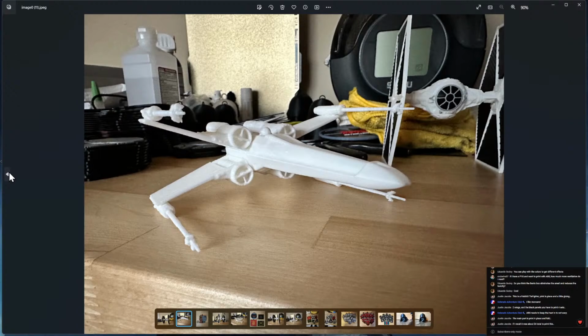And this one's cool too. Are you gonna paint this one? And if so, with what kind of paint? And you might paint it, and then you have another Fab X-Wing that you're going to print tomorrow. Cool, yeah, that one turned out cool too.